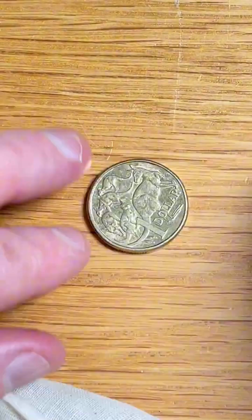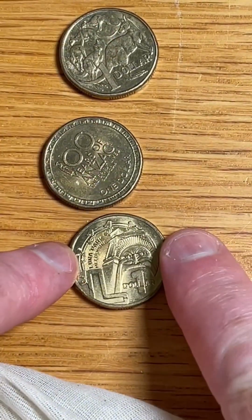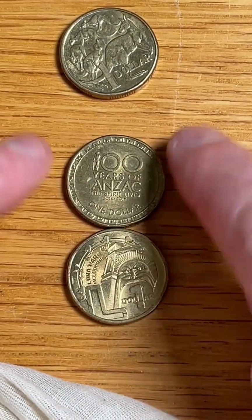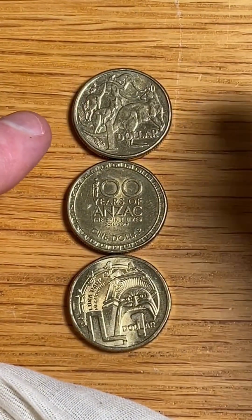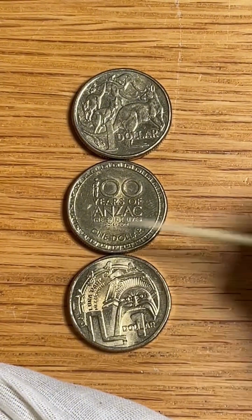So there you go. So 3 coins in that little search. We've got the Luna Park. We've got the Anzac coin from 2018. And we've got that little Spewroo error. Probably worth just a few dollars over face value, but I think they're pretty cool.